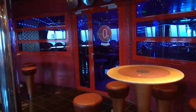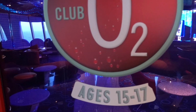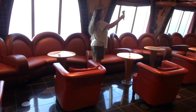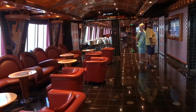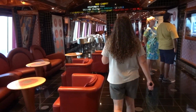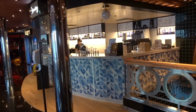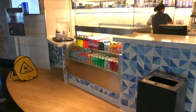Here's the O2 Club. This is a discotheque for ages 15 to 17. And they have all this seating down the side of the ship. Like I said, this is the one all the way through the ship, but they also set up for photos here, so it makes it really difficult to get through sometimes. Probably a design flaw. Another place to get coffee, paid. You don't get free coffee here, it's a paid coffee. And you get some sodas and stuff like that.